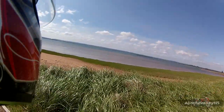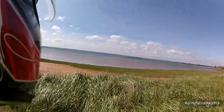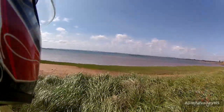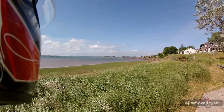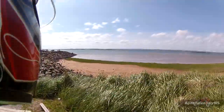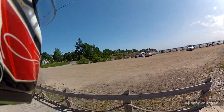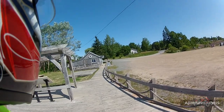Actually, you can see Acadia University across the pond. That tower, that's one of the residences there on the Acadia campus. Ice cream shop there.